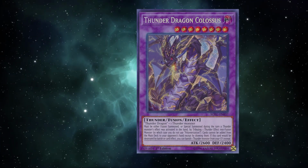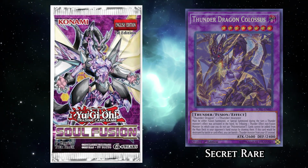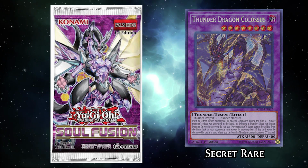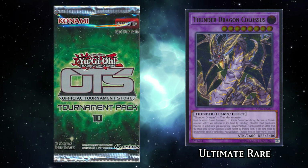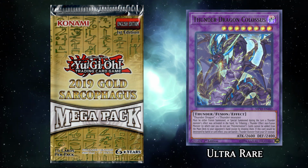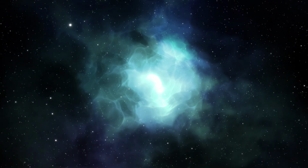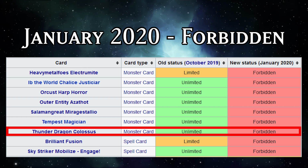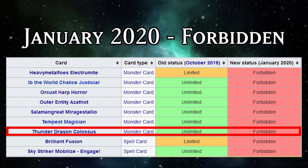Thunder Dragon Colossus was first released in Soul Fusion in 2018 as a secret rare, with 2 reprints to date as I make this video. First as an Ultimate Rare in OTS Pack 10 in 2019, and again in 2019 as an ultra rare in the 2019 Mega-Tins. For time on the ban list, this bad boy was live at 3 from release until the infamous January 2020 ban list, where it was promptly banned alongside most of the other power cards of the TOS format.